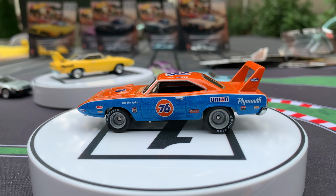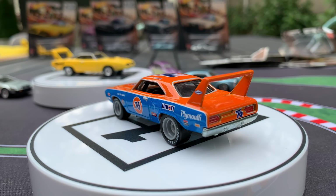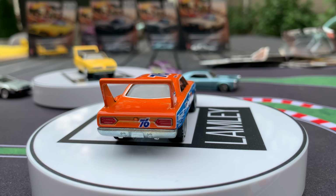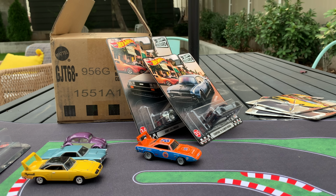Because it had been a long time. I think we saw it in Cool Classics, things like that, which I'm not into. Cool Classics are just Hot Wheels Classics, which was never a line that I was too interested in. But this Union 76 version was kind of cool. And then we have to go way back to when this casting went from basic to premium.